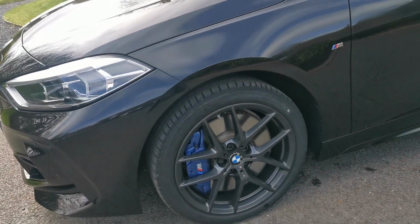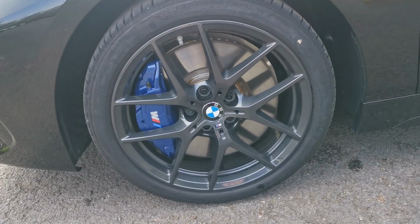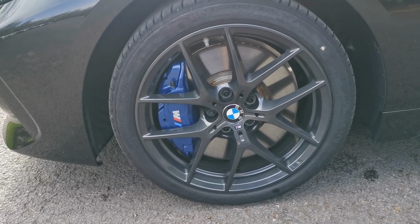Moving around, we've got the beautiful 18-inch V-spoke alloy wheel, finished in Orbit Grey. It really makes the M Sport brake calipers, as one of the options as well, really pop and stand out.